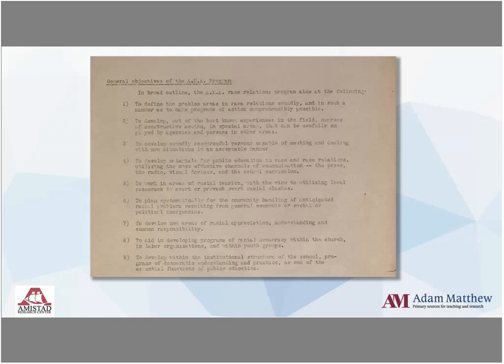policy, housing, and employment. So in the image that you are viewing now, it is a document related to the AMA's goals for the Race Relations Department that was written by its first director, notable sociologist Dr. Charles Spurgeon Johnson. And in this proposal, the AMA is basically outlining what they hope the Race Relations Department can achieve. And this document can be found in the online collection.